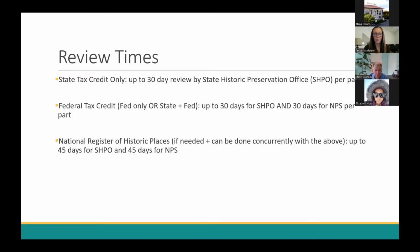If you are applying for the federal program, if you're applying for state and federal, we don't require that you submit 2 applications. We accept the federal application in lieu of the state if you're going for both credits. But the federal process, we also have 30 days at the SHPO at the state level in order to review the first draft of the application. And then the National Park Service also has 30 days. We like to take less than 30 days. The National Park Service usually takes at least 30 days. And then there's usually a fair amount of back and forth in between the two. And that's kind of up to you how much you want to do that.